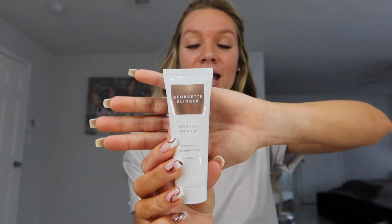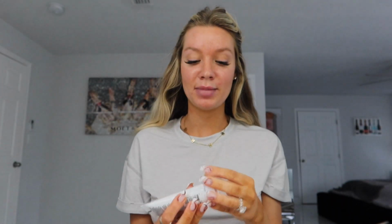Okay, so first off, I have moisturized my face with some serums. I put on my eye cream and my sunscreen, something that I do on a daily basis. So first, I'm going to prime my skin. This is the Georgette Klinger Marula Primer. It's amazing, and I just started using it, and it really helps keep my makeup on all day.